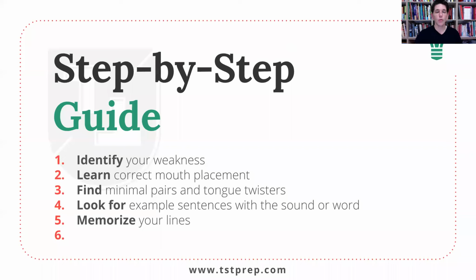Okay, so far, let me just go through the step-by-step so far. You've identified your weaknesses. You thought about the sounds that you want to work on. By the way, that's really important because anybody can say, I want to speak better English. Very few people say, I want to pronounce TH well, and I want to pronounce the word think better.